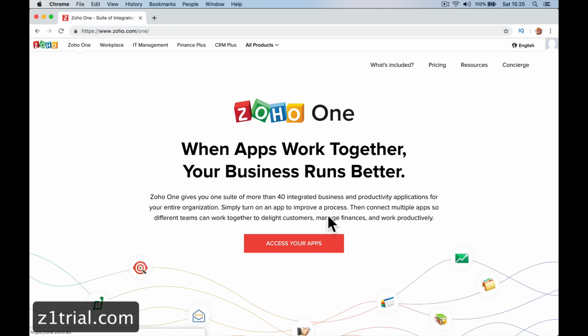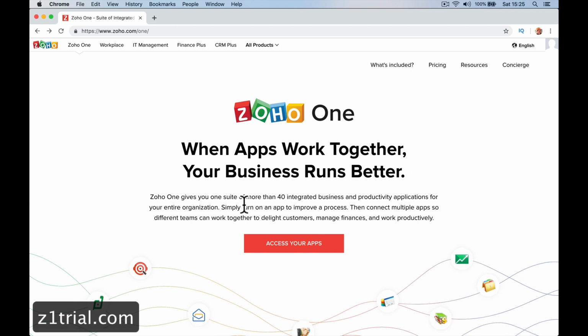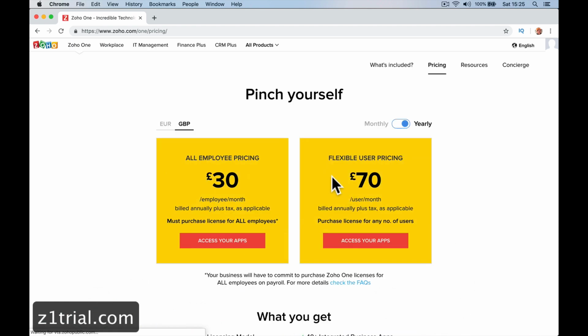So first of all, let's talk about pricing, right? So Zoho One is a fleet of 40 plus apps. Zoho One gives you a suite of more than 40 integrated business and productivity apps for your entire organization, right? So the price is £30 per month, or $30 per month, or €30 per month. Zoho don't seem to care about exchange rates. It's just easy to say it's 30. It's 30, wherever you're from.